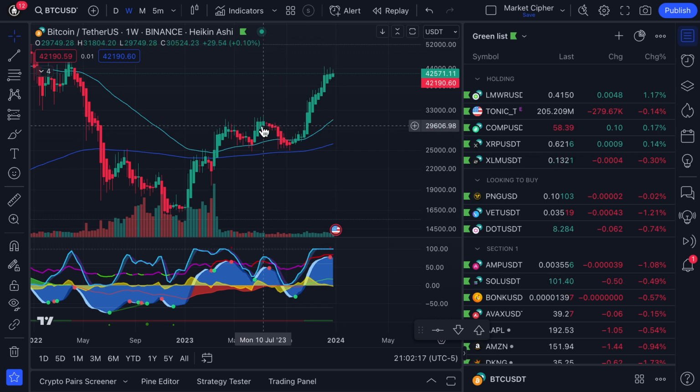Okay, so what I like to see is pullbacks into that light blue line with a green dot, and that's what sends it. You can see it pulled back right there into the 200. Okay, it pulled back right there into the 50, and then it ripped. So a green dot into one of these moving averages is a golden opportunity to add if you're still bullish long-term on the charts, which brings me to my next point.